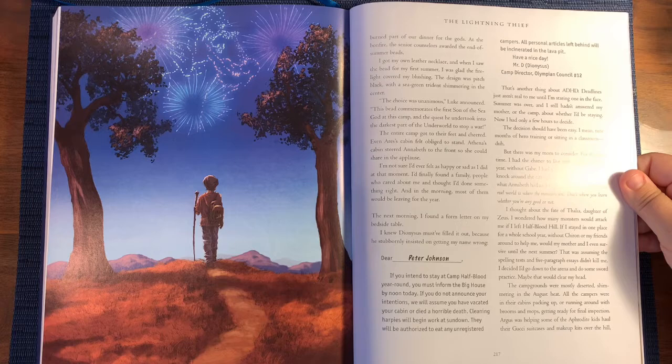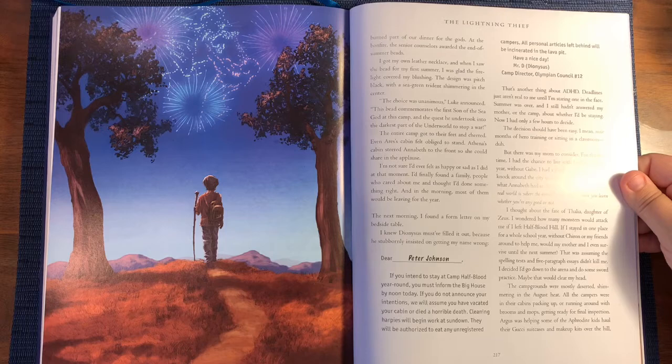I remembered what Annabeth had said so long ago on our quest. The real world is where monsters are. That's where you learn whether you're good or not. I thought about the fate of Thalia, daughter of Zeus.